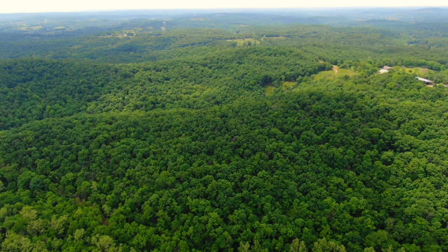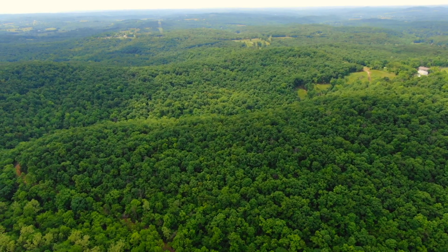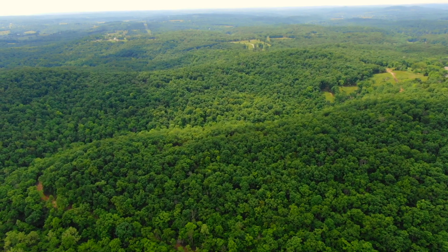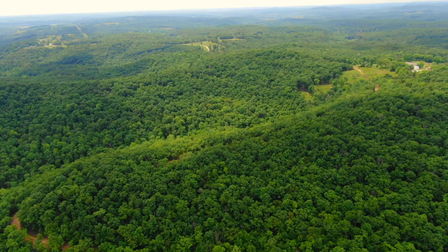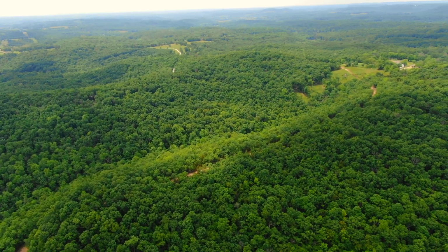Gorgeous, gorgeous tract. We didn't see any signs of recent logging out here. Everything has been logged at one point in time, and this probably had some firewood cut and whatever else, but we really didn't see any signs of any type of recent commercial logging out here. You can see the county road, which winds around, it goes up.